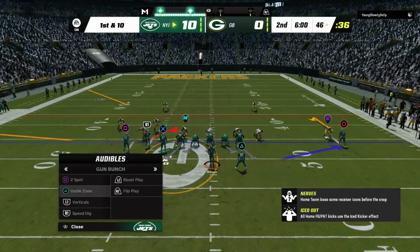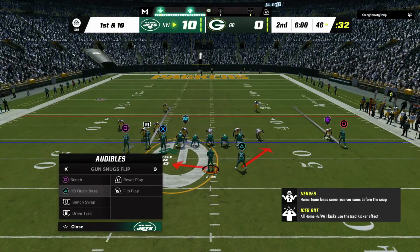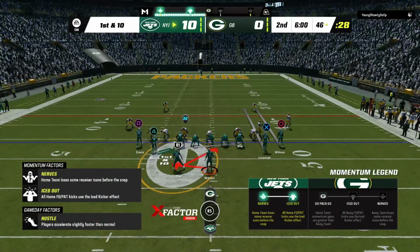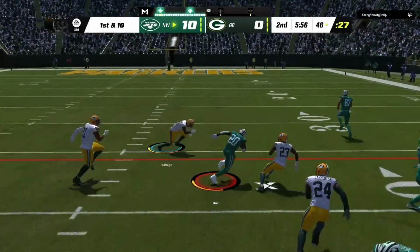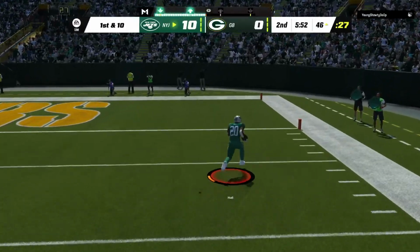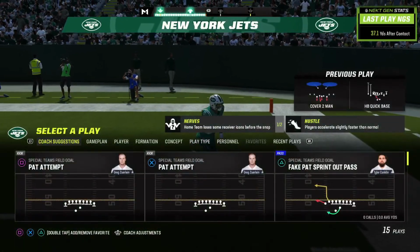Back-to-back good plays have them on the move on first down. On 1st and 10, it's Hall. They find some open space. And now off to the races down the right side. And all the way in.